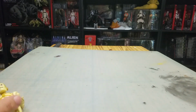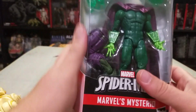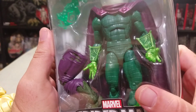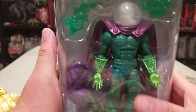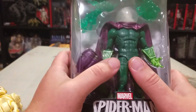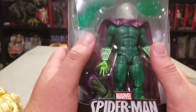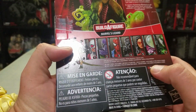So anyway, I was also going to show in that video that I finally found a Mysterio. This is the whitehead version, but man, this is a really cool figure. I didn't think I was going to be able to find one of him. I've still not seen a second one. He is very hard to find, and I am glad I found him. He's very cool.